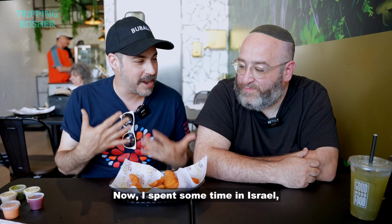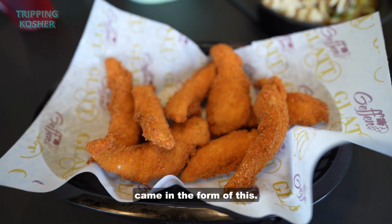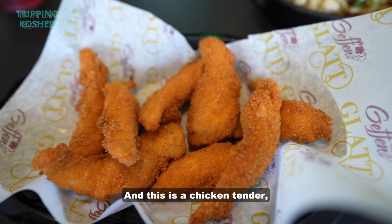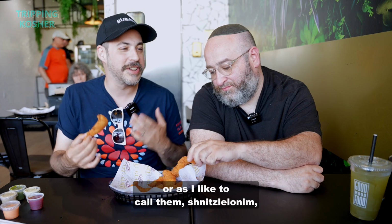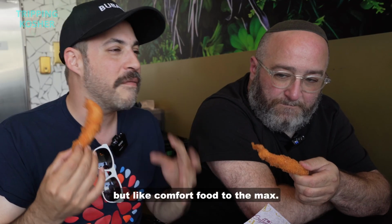Now, I spent some time in Israel. When I spent some time in Israel, some of that comfort home style cooking I'm looking for came in the form of this. This is a chicken tender, or as I like to call them, Schnitzelonim in my Midwest accent. Sure, this is just straight up a chicken tender, but comfort food to the max.